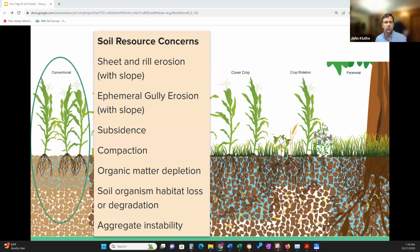Subsidence, which I think we talked about, is a loss of volume of the soil caused by above normal microbial activity. This is typically caused by tillage, soil disturbance, for instance, but it can also be caused by excessive water drainage and extended drought. Definitely compaction is on the list.